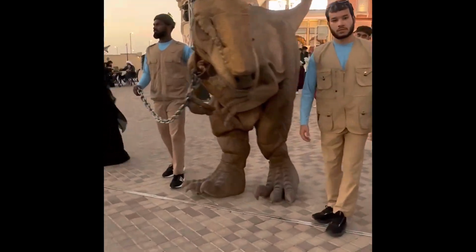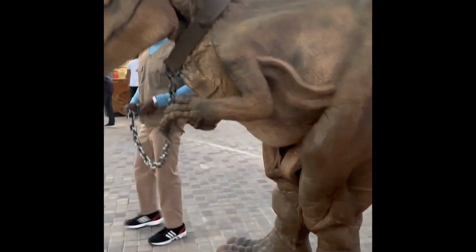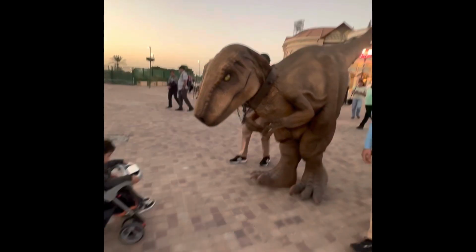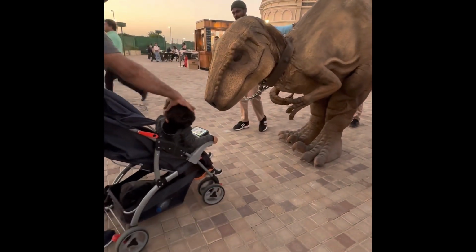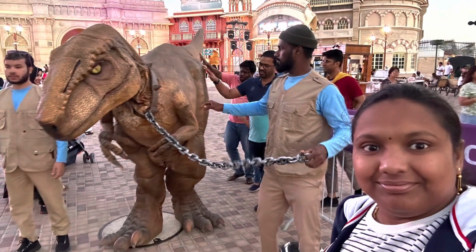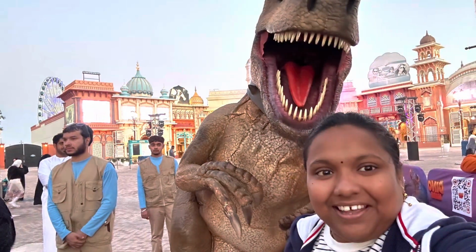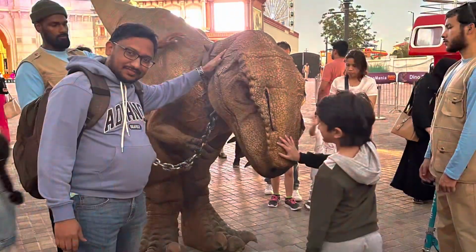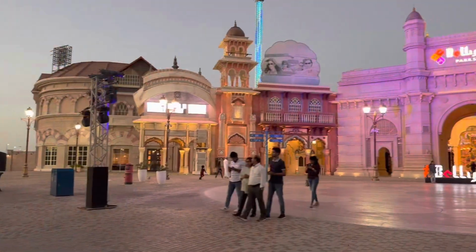And we have a dino live parade here in the center of this place. There you can find many dinosaurs, like T-Rex, Sagittarius. So many dinosaurs are there, and the show is at 8 o'clock. The dino show lasts about 15 to 20 minutes, don't miss it. In this video I'm posting just normal pics of the dinosaur, and you'll have a special video of the dino parade, which is 20 minutes, so don't miss it.